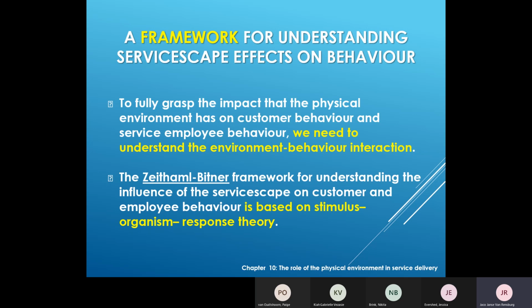But because we are not selling products, but delivering a service, we added the extra 3, which are people, the processes, and the physical evidence. In the previous 2 chapters, we dealt with the employees as well as the customer, and involving the customer in the service delivery process. Those were two of the 3 additional P's: people and processes. And chapter 10 is about the physical environment, the physical evidence of our service.